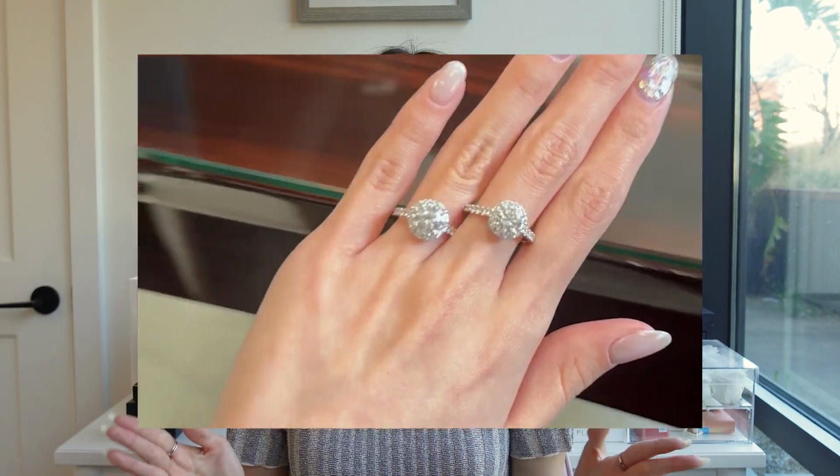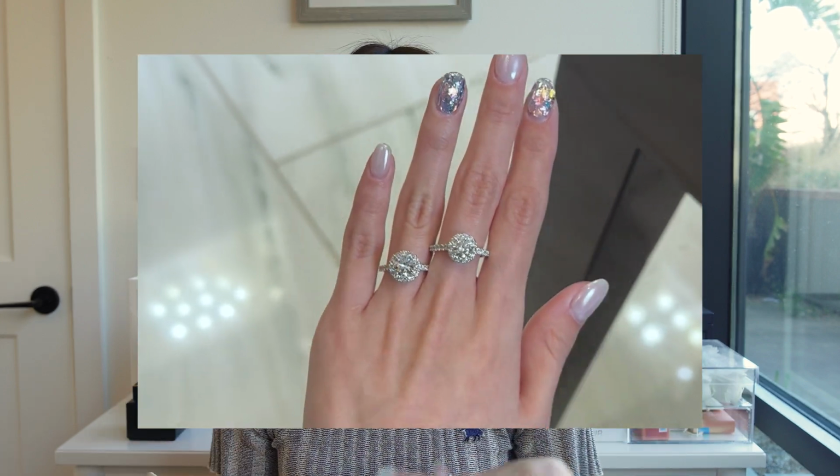So we had another entire appointment just looking at the round diamonds they had, at different carats and different settings. At the end of that appointment, I was pretty sure on the size of round that I wanted. Again, these diamonds and rings are incredibly expensive, so I also had to make some decisions on what I wanted to compromise in order to stay within the price budget that Matthew and I had set.